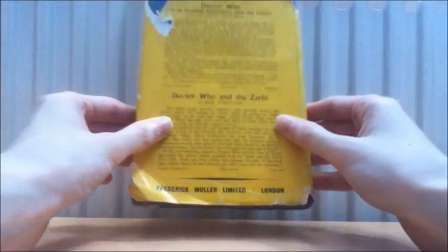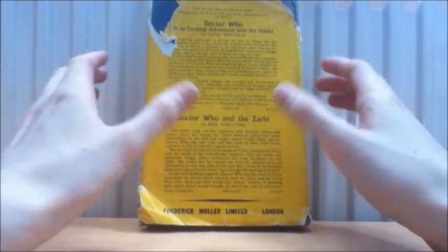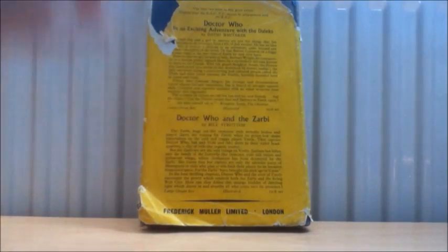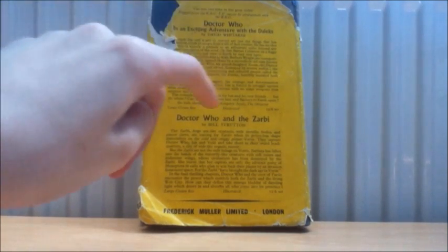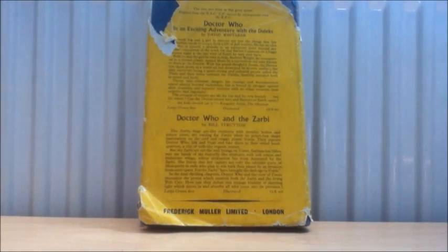And at the back, it has a bio on two of the other Frederick Muller books, the original ones, such as Doctor Who in an Exciting Adventure with the Daleks, and then Doctor Who and the Zarbi. Both of these as well are really rare. This one went through quite a few prints, I do believe about 4 prints, but the original, the first printing of it, is extremely rare, and it is rarer than Time's Champion. The first one is near impossible, just like this book.